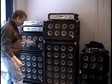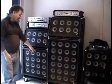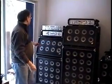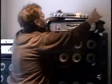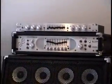Same goes for this. It's a more portable version with a 16 by 5 cabinet, which are called 16B. Same top cabinet, other M1000. This is a preamp here. That's actually a subwoofer controller, but this is a preamp here, known as M1000.